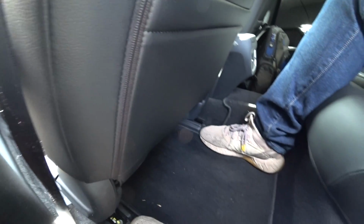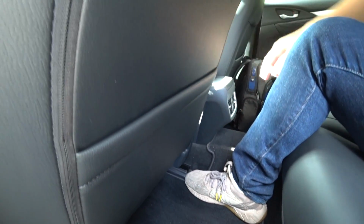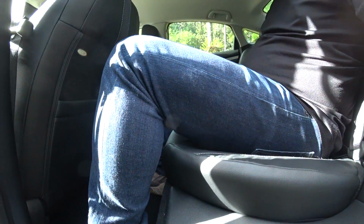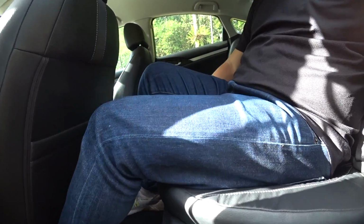I'm able to slot my size 11 feet underneath. I'm able to put my size 11 feet in between the base of the rear seat and the rails. Very well packaged, and I still got some headroom. Okay, let me slouch a little bit. But you will notice the seat base, right? The seat base feels like, yeah. That's why it feels spacious, you know.